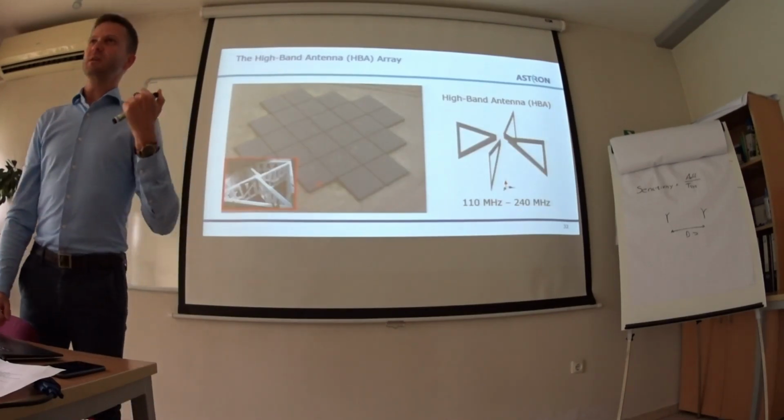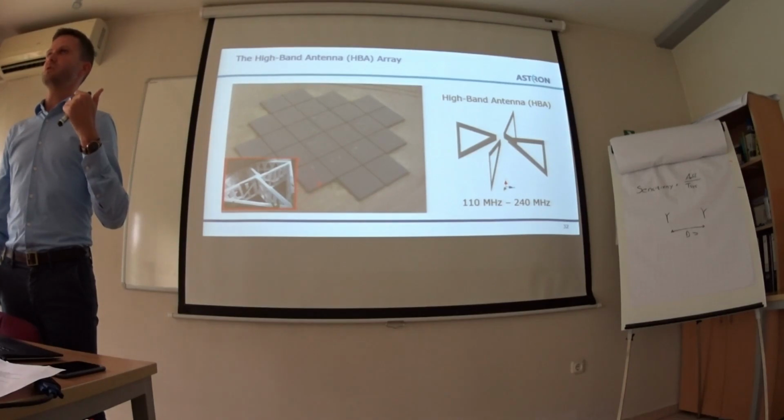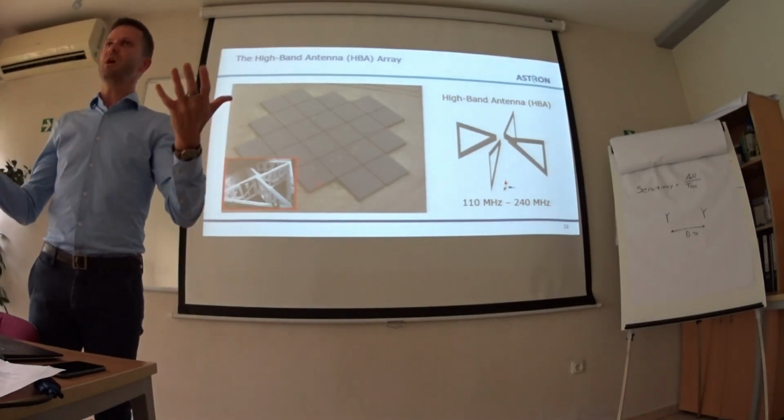I'd like to go on with the high band antenna. Is that okay? Or do you want to take a quick breather? We continue? So up until now, if you look at the low band antenna, just what type of dipole it is.